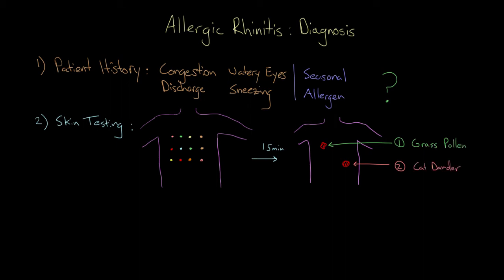Now, yes, this will leave the patient with an itchy, red, inflamed patch of skin, but it usually doesn't last that long, and this can give valuable information into what might be causing the patient's symptoms. For instance, in the scenario that I've drawn, if the person has a cat at home, it may be that the cat is what's causing the patient's symptoms. Or it could be as simple as taking a different route walking to work and avoiding that patch of grass which is currently distributing pollen into the air.